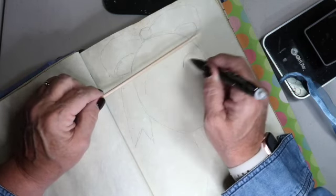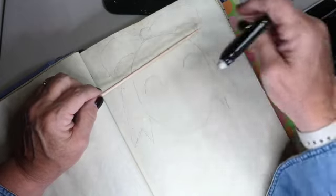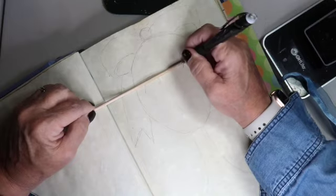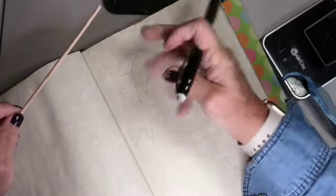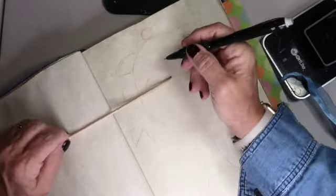So just as information, you have your oval or your circle for your face. About halfway down is where you start the eyes. Then if you take from the eyes to the chin, halfway is where the nose should go.